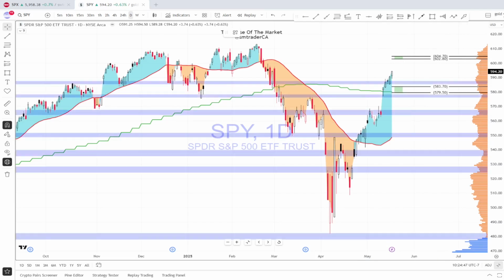But here are some of the zones that we've been watching. One of the zone areas is somewhere down here at this 580 area, and the gap fill would bring it back down to this low volume zone, somewhere around this 567 and 564 area. So we'll be watching for the possibility to come down and dip below the 580 and possibly fill this gap. If it continues to push up, we'll be looking at the 604. I'd be surprised to see a new all-time high put in next week. But hey, anything is possible.